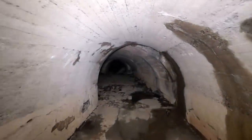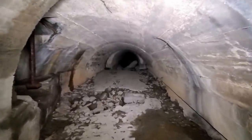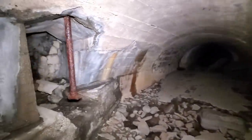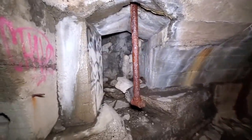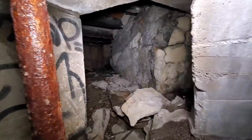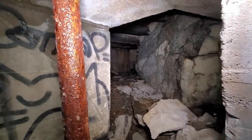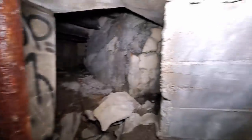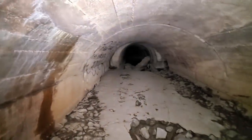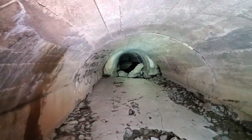All right, making some progress again. Ooh, it gets even better. Ooh, here's where the loot is held. Oh, you gotta be kidding me. It goes off that way. Okay. We're pretty far under right now. Yeah, we are, and it turns again.